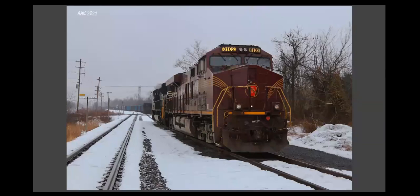And again, this is the 8102. This is outside the rock quarry in Birdsboro, Pennsylvania. And this unit was sitting up here for several weeks. So I went up there twice within a week and got a couple different shots of it sitting in the snow. And I have to thank Bill Kalkman for the tip, for pointing that out.